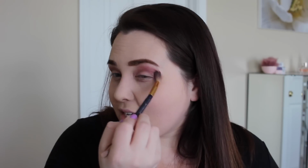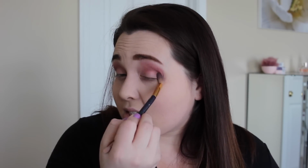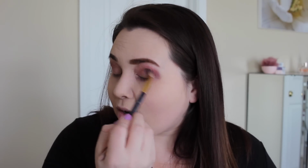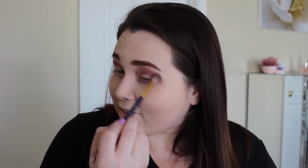I'm not like a brush fiend. I can't remember the last time I bought makeup brushes. I just clean the ones that I have and call it a day. I don't have a ton of makeup, so as you see me doing tutorials, you'll probably see a lot of things repeated. But you know, I use what I use, and that's what I use. I'm not gonna front. I'm not gonna put on some weird shit.